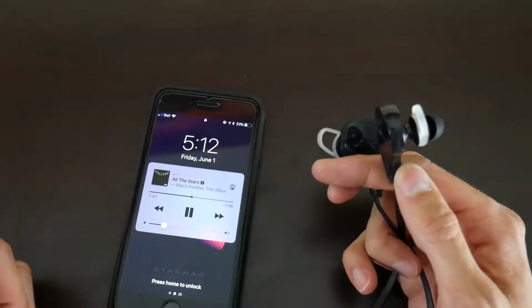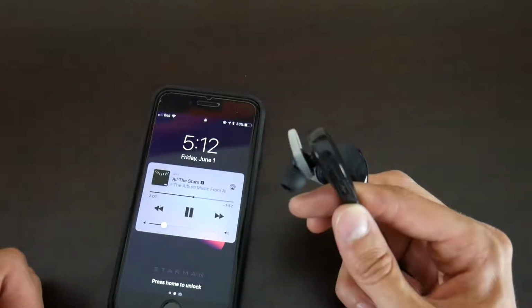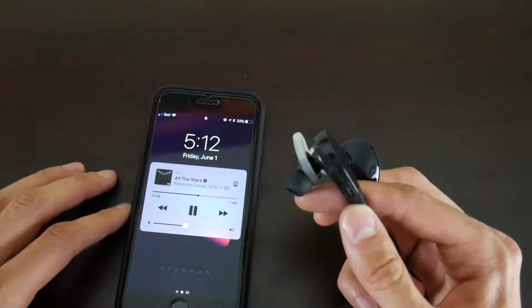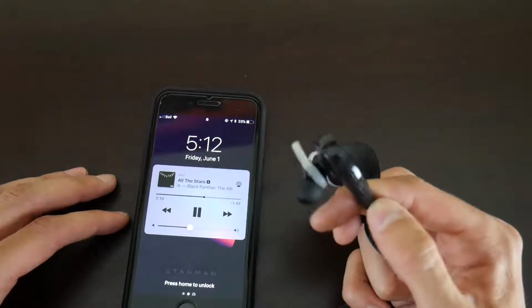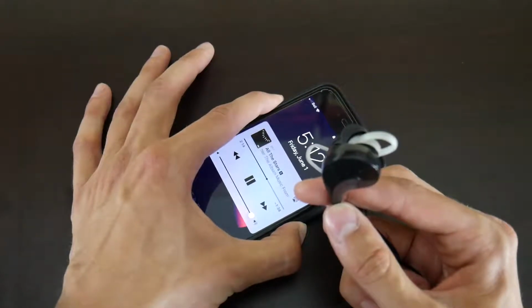Maybe it's just my ears are sensitive, but I literally could not hear anything when I was wearing these, and anything beyond this setting would hurt my ears. I don't understand how you could wear these at half volume, because I feel like you'd have tinnitus by the end of your little exercise session. I don't understand, let alone max volume.